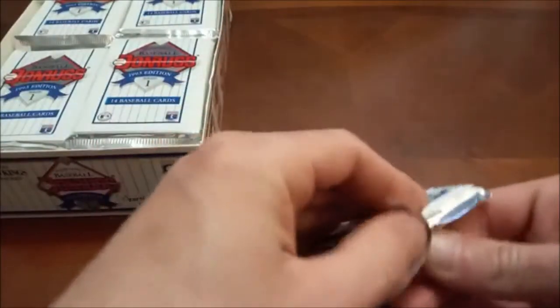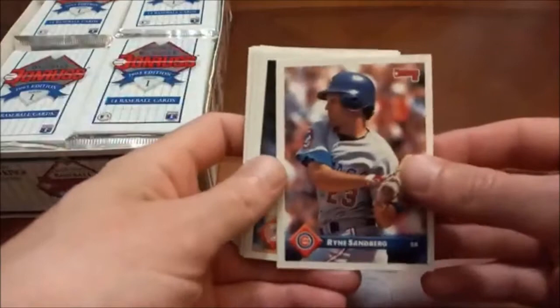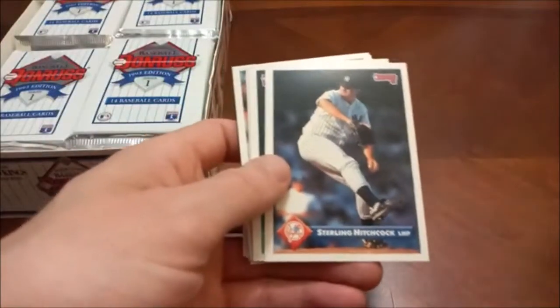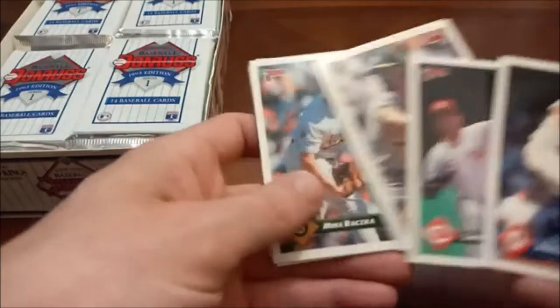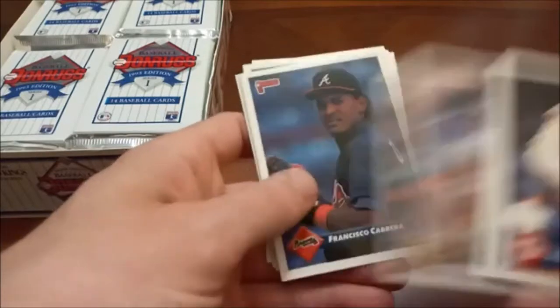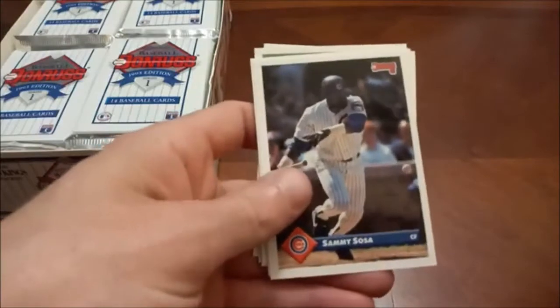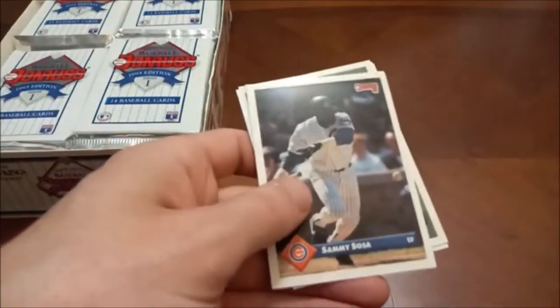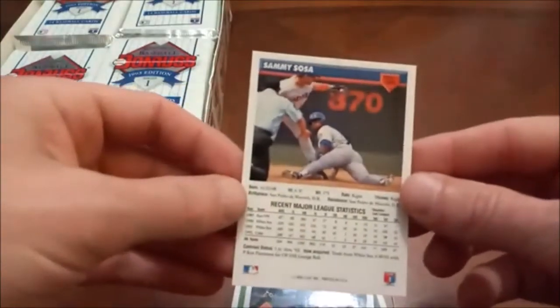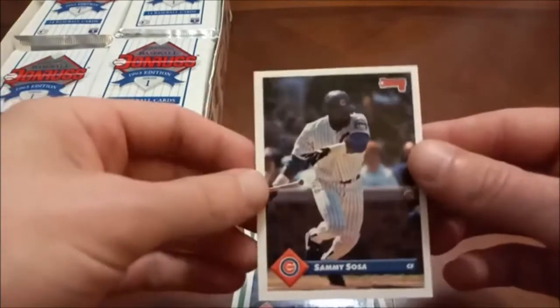Let's see if we can't find a Frank Thomas in here. Also on the lookout for Paul Molitor. There is a Hall of Famer there. There's Ryne Sandberg leading things off. Then Sterling Hitchcock for the Yanks. The name sounds familiar, but I don't remember him too well. There's Sammy Sosa. Here's a look at the backs of the cards, by the way, for those that do not remember this design. Card number 186 in Series 1.